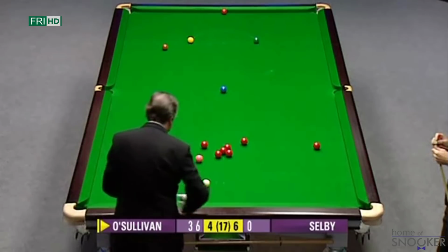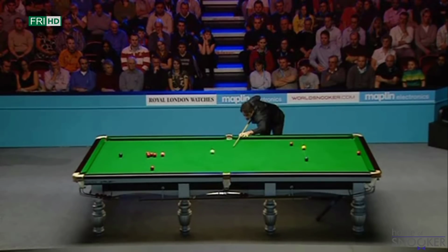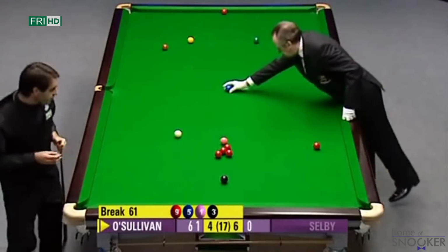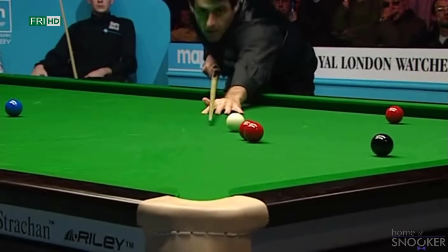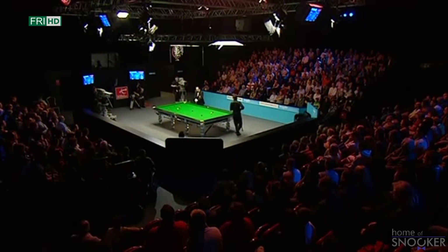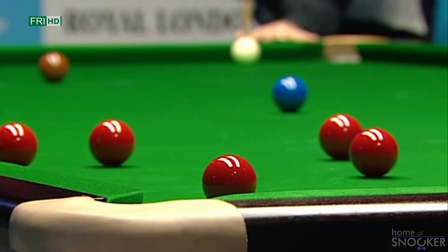Fortunately, he finished straight, and I would say this red and the black. Behind Mark Selby. We have to leave you here on BBC Two for a while. The match continues on Interactive.